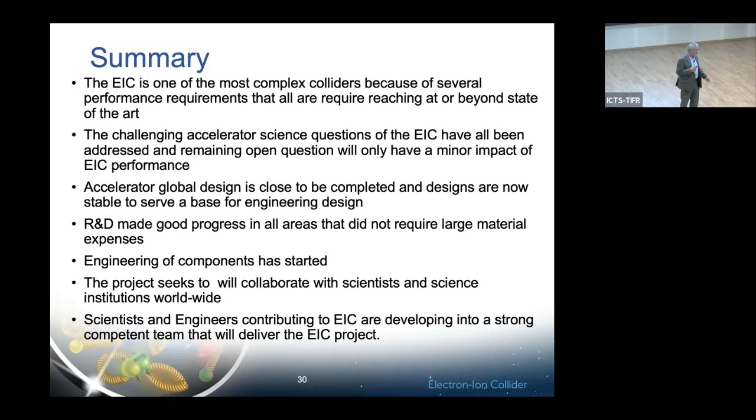The conceptual design report already has quite some detail about the detector, but since then we have had a call for collaboration, and the collaboration has now formed. They're working on detailing out the detector, and details of that will be available certainly in the preliminary design report.